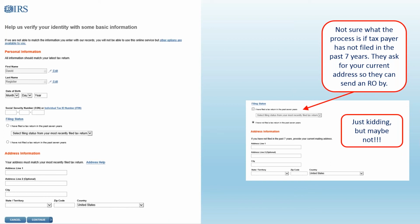Well, just kidding, but it is kind of funny. They're like, if you haven't filed in the past 7 years, just send us your address, okay? But that may be what they're asking for. They're asking to update their system so they can start sending all your notices of intent to levy, okay? We're pretty confident that you have to get your address in here.